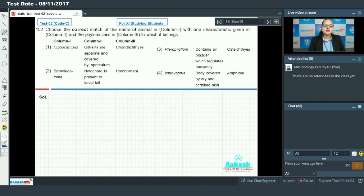Question 152 says choose the correct match of the name of animal in column 1 with one characteristic given in column 2 and the phylum or class in column 3 to which it belongs. In the first option it says hippocampus. Hippocampus is the scientific name for seahorse, and its feature stated against it is gill slits are separate and covered by operculum. You know that the operculum is a characteristic feature of bony fish, but in column 3 it says chondrichthyes, that is cartilaginous fish. So this is an incorrect match and it cannot be an answer.